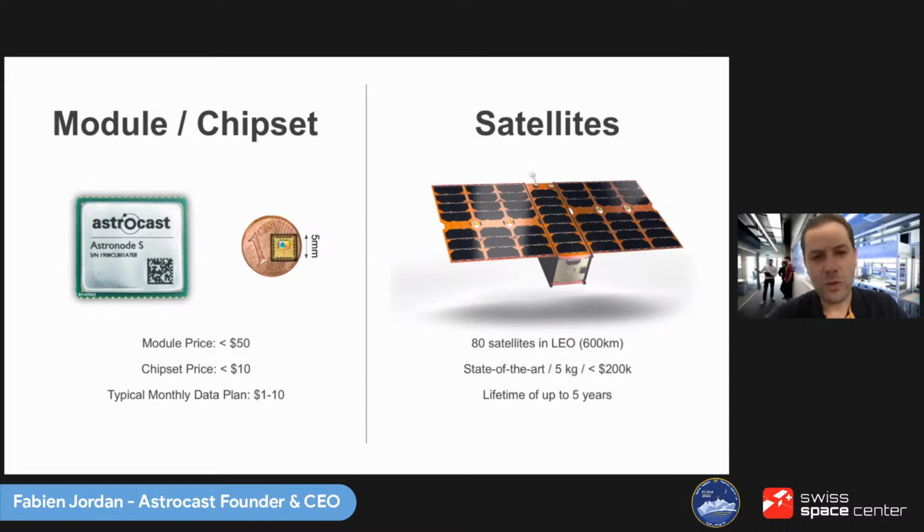We also use the propulsion to initiate the deorbiting, so that we've really controlled the lifetime of the satellite. When we decide to retire the satellite, we simply deorbit all of them in the much denser layers of the atmosphere, and they just burn and disappear. So that's the satellite.